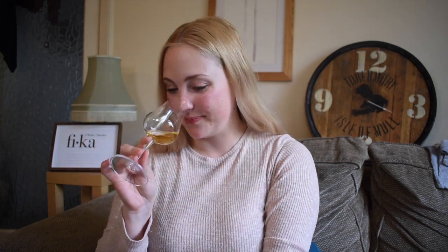And this is a category that not a lot of people tend to explore that much, but I would highly recommend it because there's some really good whiskey out there, especially if you like whiskies that are slightly on the sweeter side. We are of course going to have a little look at this whiskey, so let's start with the nose.